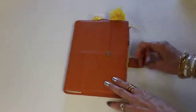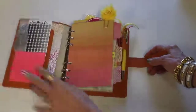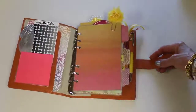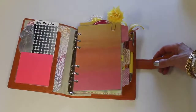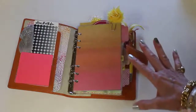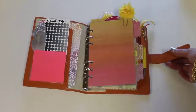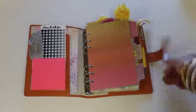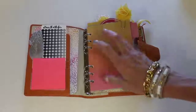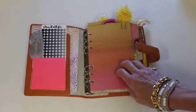So here is Miss Franklin Covey planner. It is the compact size. Again, as I said, I think that's considered a portable in some other lines. I don't know what it's comparable to in all the other lines. I don't do all the other lines, as you can tell, right? And I've never done it in this size. So we'll see how I like it. We'll see what happens, okay?